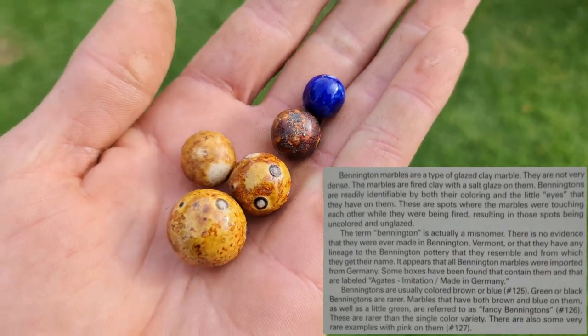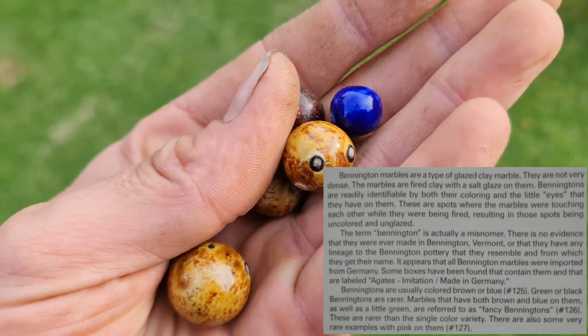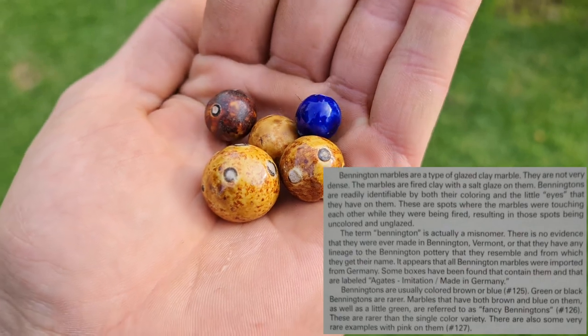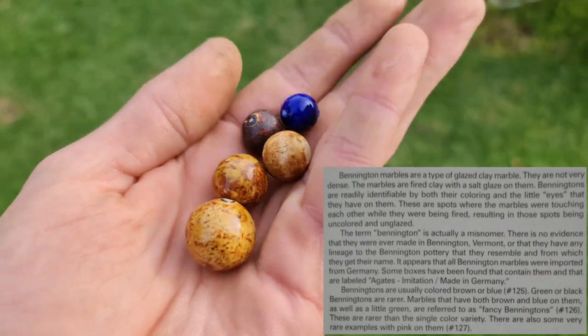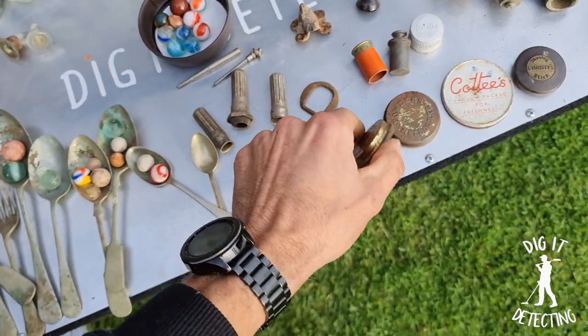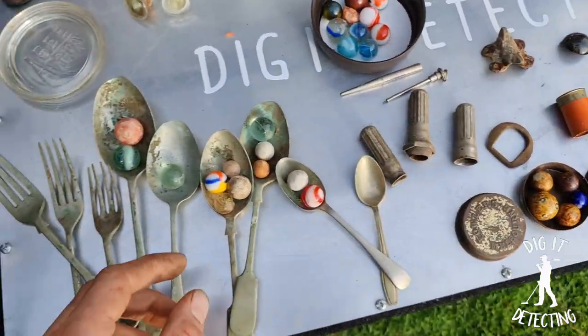And I know that because I've found them before and done a little bit of research on marbles before. You see the little eyes on them that we spoke about? That's where they were touching during the manufacturing firing process. So, really cool. I love marbles, bloody love marbles. And they're the Benningtons, as I just mentioned. So we're going to put them in there together in the little Fowler's lid, and we'll go through to the next one.